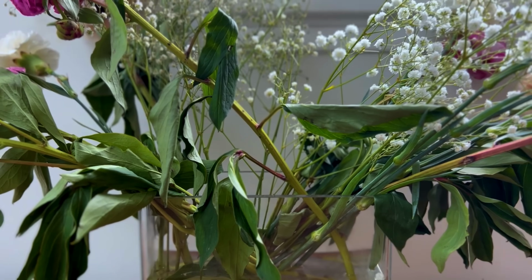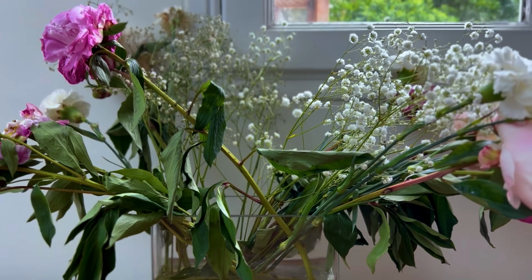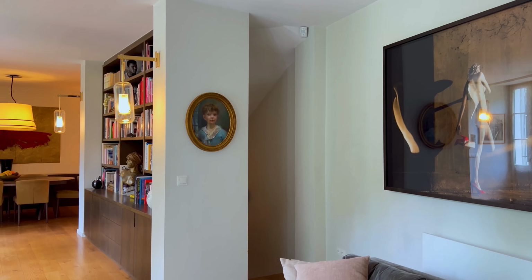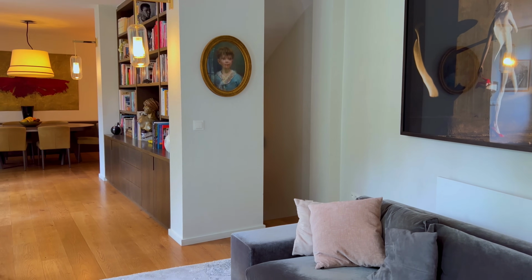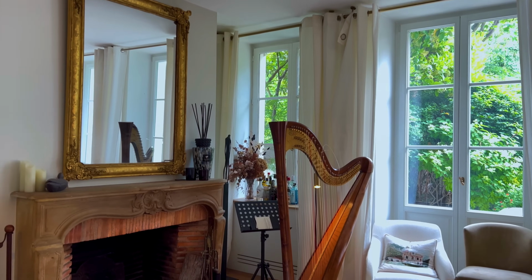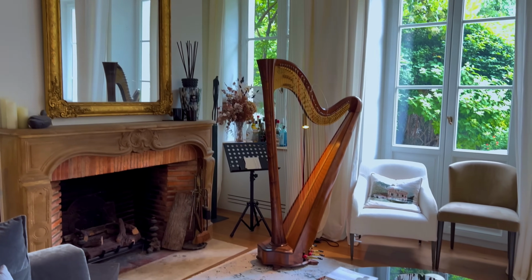And throughout the living space and also the rest of the rooms that we will have a look at, you have a very minimal and reduced color palette that speaks of sophistication and elegance. We have very muted colors like charcoal gray or soft browns and whites.